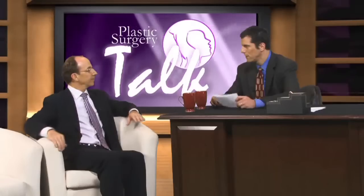So a great percentage of my patients have incisions that are made on the inside. If we can protect the eye, bring out the lower eyelid, and make an incision on the inside that makes that external incision unnecessary, that's been spectacular. And the external incisions for the eyelid are pretty well hidden.